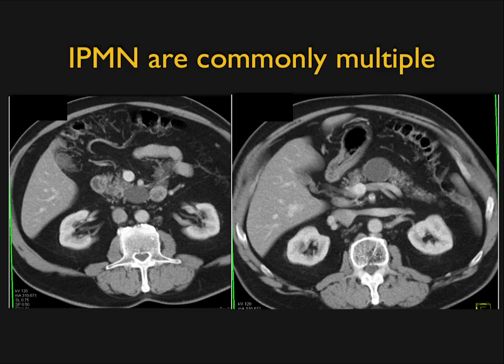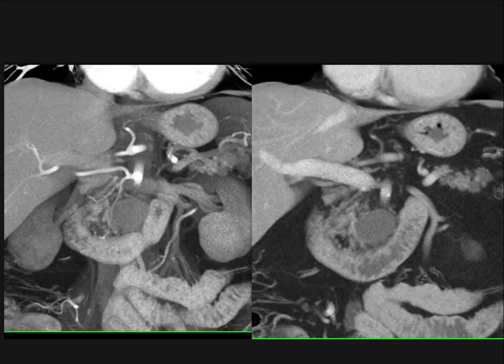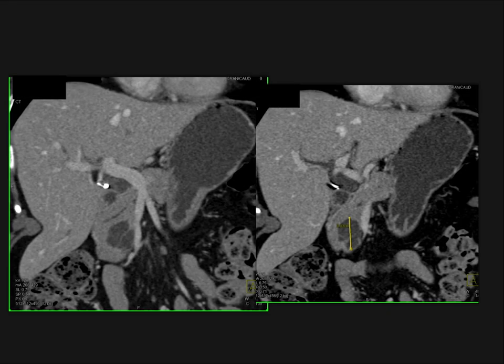Or in this case, there's a 2.5 centimeter one in the head, and there's a larger one in the body. What do you do with this? And the fact they're multiple, do you need to follow them more closely? One becomes malignant and the others aren't. And you can see the size. What do you do? And we look carefully at cystic lesions. If we see thickened septations, nodularity, or enhancement, we'll do tissue sampling. And so this one has a tiny septation, so you need to watch it more closely.